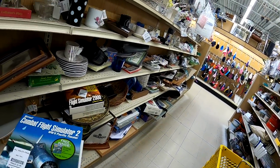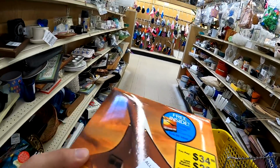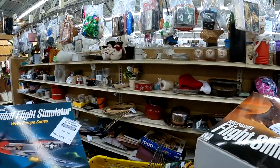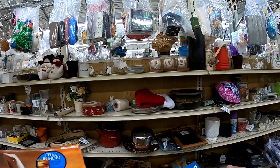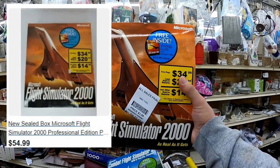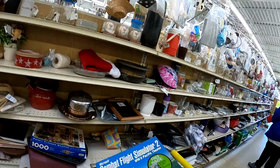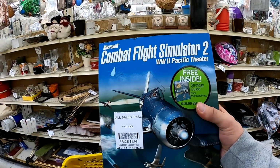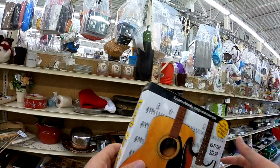So I thought these were really cool. These are big box games, flight simulators. There's a guitar thing that I did put back and a clip art thing that I put back. So let me know what you guys would do. Obviously I'm picking up Flight Simulator 2000 sealed. That's an obvious pickup, and I didn't have to look that up or anything to know I was going to buy that.